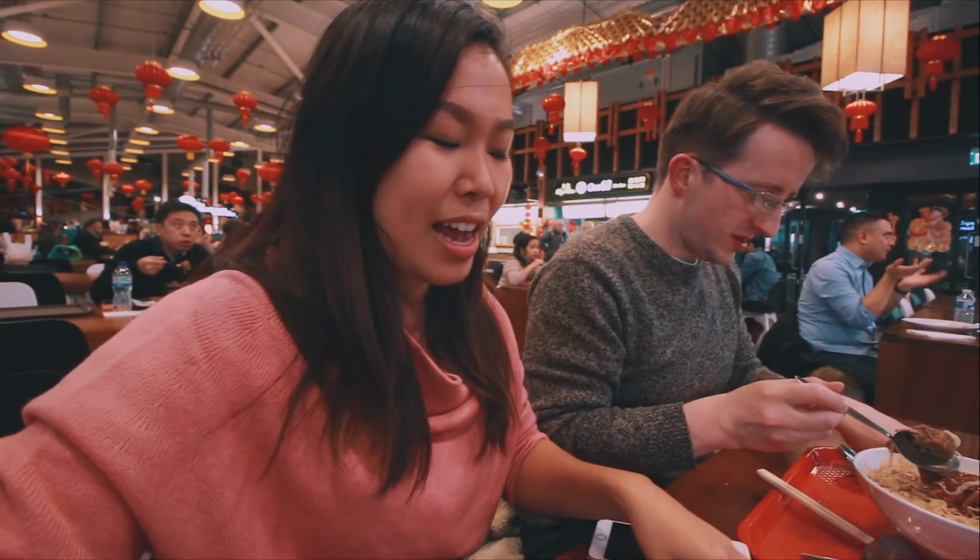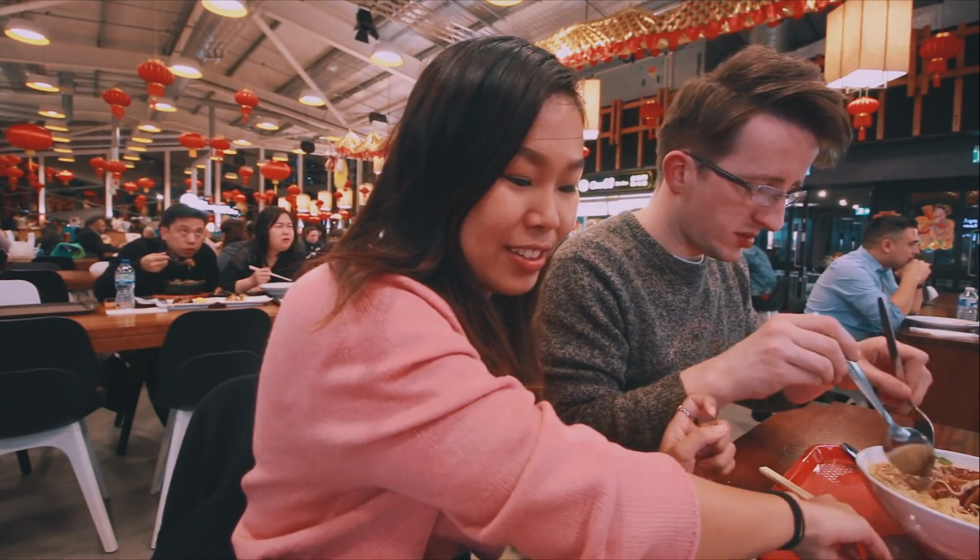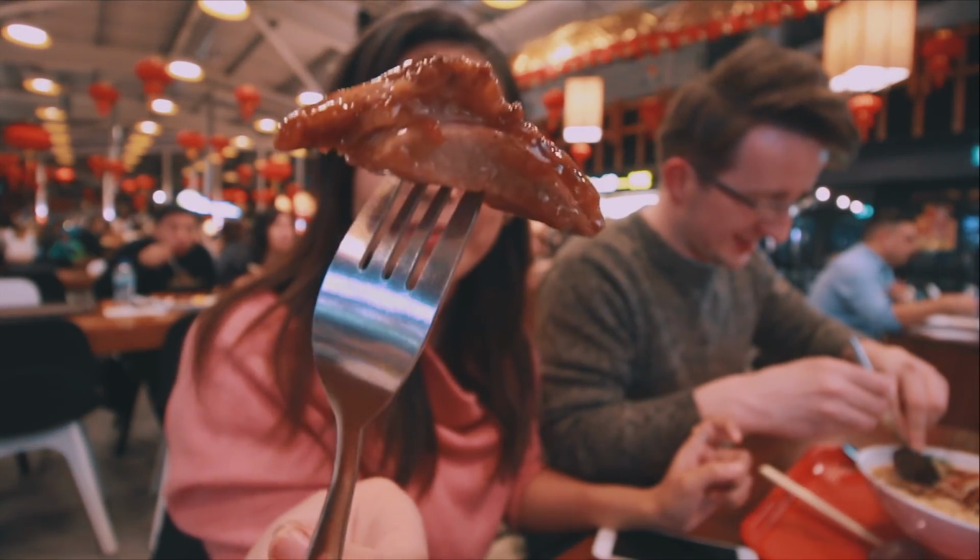Let's do this. Got duck and bean sprouts from Bamboo Hut. Let's give it a go. This is a bit of duck.